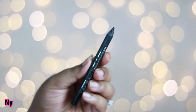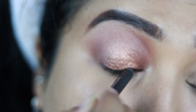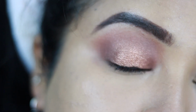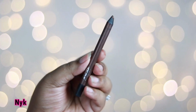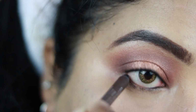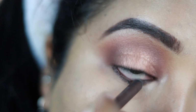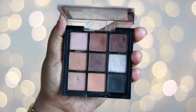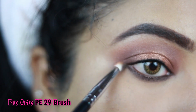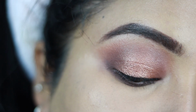So for tightlining my upper waterline, I am using this black kajal from NYKAA, and I'm going to tightline my upper waterline with it. And for my lower waterline, I'm taking that Glamoreyes kajal in the shade Bronze Beam, that brown eye pencil, and going to tightline my lower waterline, and also going to apply it thickly on my lower lash line, which I'm going to smudge using this dark cool tone brown shade from the palette with the help of a pencil brush. I'm not doing much, as you can see. I'm just creating a nice simple kind of look which you can actually recreate.